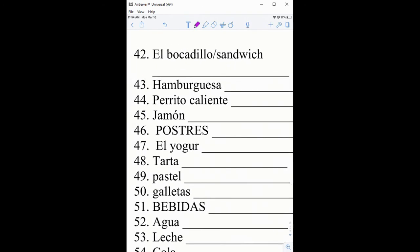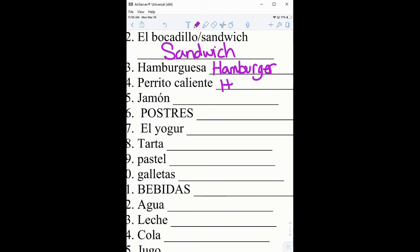We're ready to hop on over to number 42. So this is el bocadillo or el sandwich. You're going to hear el sandwich more if you head south and el bocadillo if you head on over to Spain. And of course, that's a sandwich. And I've seen it spelled this way, and I've also seen it spelled this way in English. So you can use whatever you prefer. La hamburguesa is going to be a hamburger. A perrito caliente, or sometimes also just a perro caliente, is a hot dog.